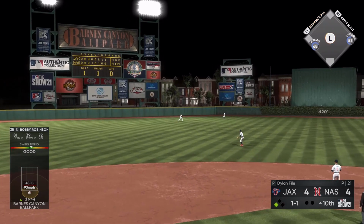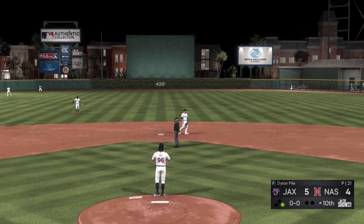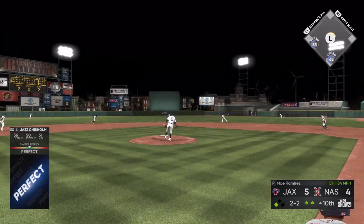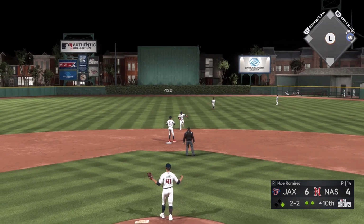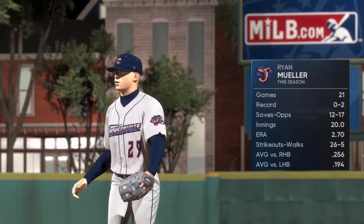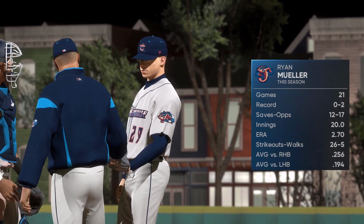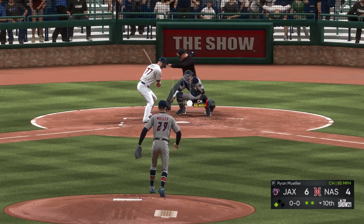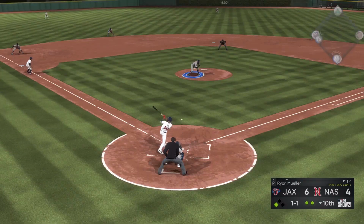Another gapper here by the Jumbo Shrimp. This time going to bring home the free runner from second and leave a runner on first with nobody away. Jazz Chisholm comes up with 2 outs and that runner on third, and there is a base hit, RBI single for Jazz Chisholm to make it a 2-run lead for the Jumbo Shrimp. They just need Ryan Muller to close it down. He's blown 5 saves this year. He's 12 out of 17 in his save opportunities. Going up against Lucas Irseg. I feel like we're always playing this guy in every franchise mode.